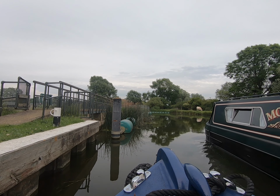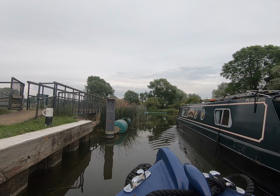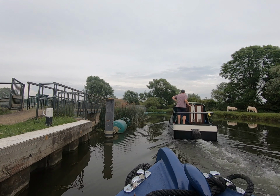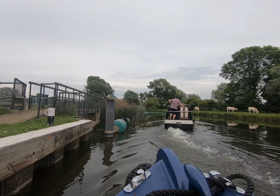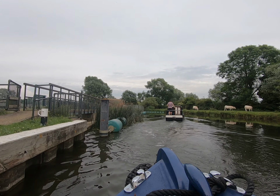As the afternoon pressed on, I was really glad to be cruising in company with Mohawk. Both Susie and I were starting to get quite tired. We'd done lots of locks by now. We were certainly looking forward to mooring up for the night.